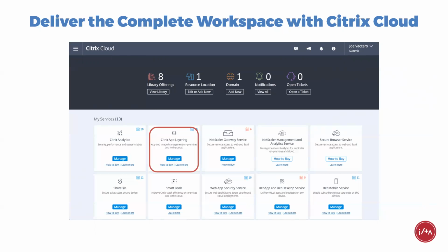Now, one of those that is a relatively new release into Citrix Cloud is app layering. We'll talk a little bit more about that. We're going to talk about a couple of other pieces in that space, and that is how I manage end user information and resources and images, machine images. So app layering is one piece of that. We'll talk a little bit more about that. But first, we're going to talk a little bit around workspace environment management.